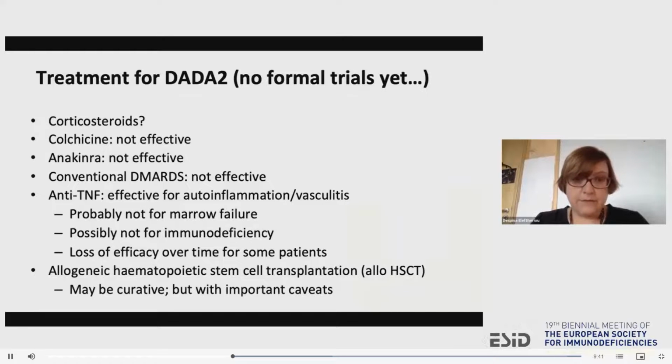What we know, though, is TNF-alpha inhibition is effective, given the mechanisms I described affecting macrophage differentiation and secretion of cytokines, for treating the autoinflammation and vasculitis associated with the disease, but probably not as good for marrow failure, and there are papers now supporting that, and possibly not for immunodeficiency. We have also seen some patients lose efficacy over time. Very few, but that is still happening. Allogeneic stem cell transplantation has been used in some cases and is curative. Of course, there are important caveats around undertaking a stem cell transplantation.